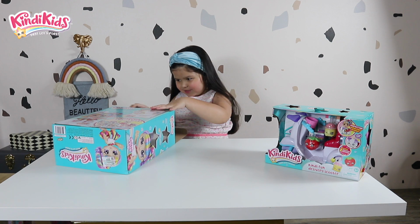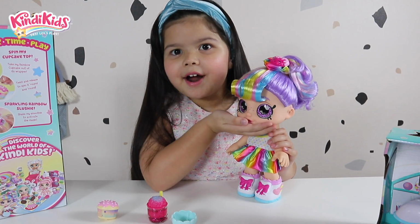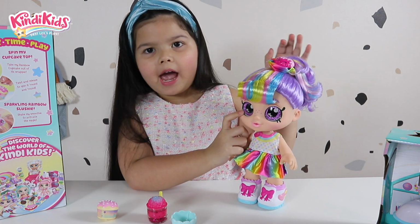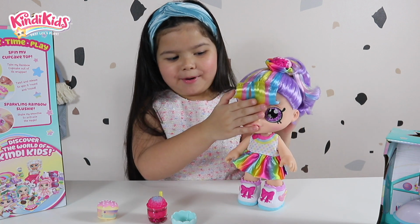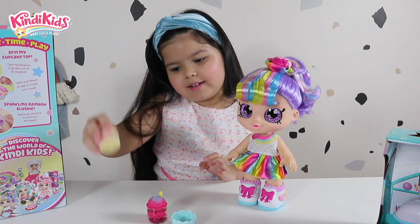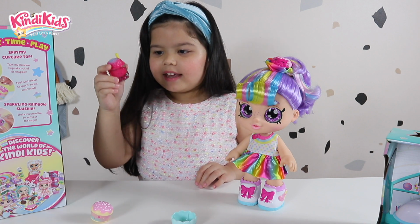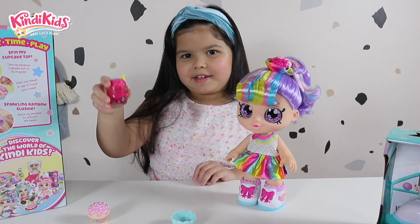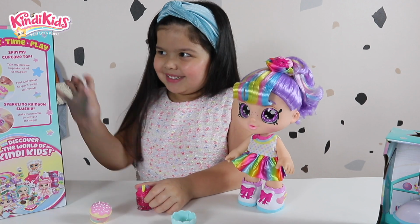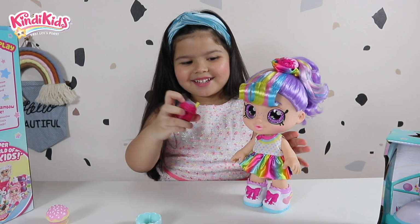KidStation. Wow, she's so pretty. Oh my. Look at her eyes, it's so pretty, sparkly. See, it's purple. And her hair is rainbow. The dress is also rainbow. And this cupcake can spin. And this drink is sparkle drink. So much fun. Do you want to drink rainbow cake? Oh, she says yes.